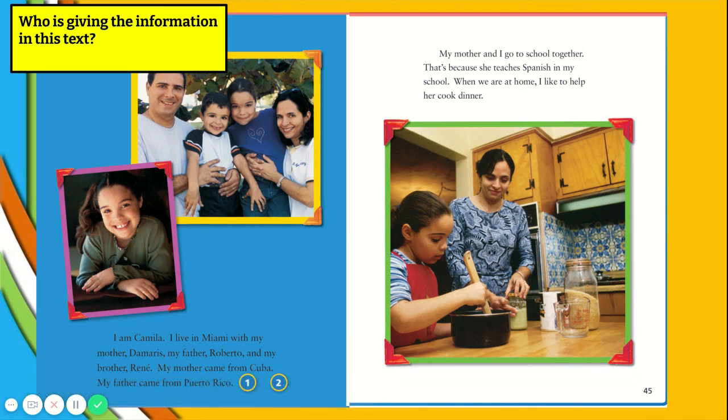I am Camilla. I live in Miami with my mother, Damaris, my father, Roberto, and my brother, Rene. My mother came from Cuba. My father came from Puerto Rico.